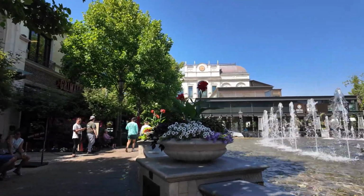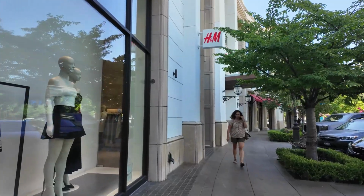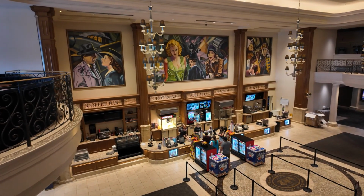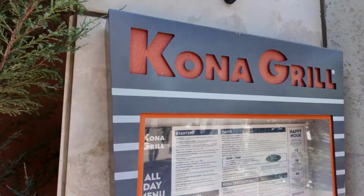You can go explore all the cool shops with great brands like Carhartt, Lululemon, H&M, Pottery Barn, and Lego, to name a few. It's also a great place to catch a movie at the theater or enjoy a nice meal at one of the popular restaurants such as Yard House or Kona Grill. They serve a decent variety of food, so they've got something for everyone. Even that picky toddler or friend that's a wannabe anti-ego will find something they like here.